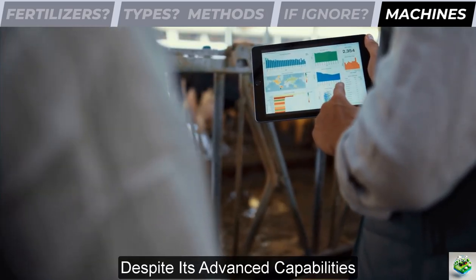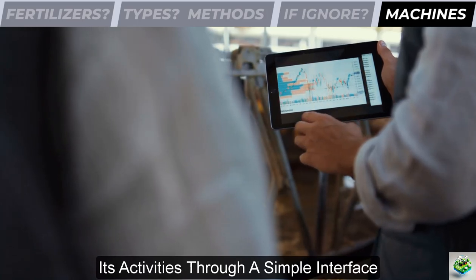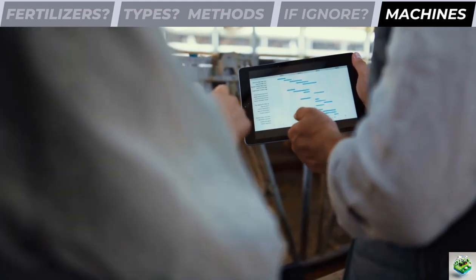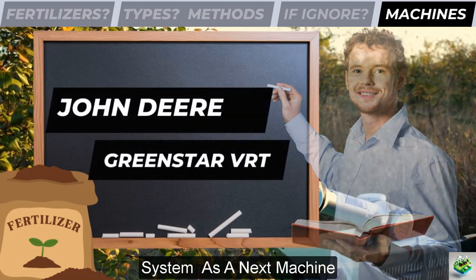Despite its advanced capabilities, Dino is user-friendly. Farmers can easily program and monitor its activities through a simple interface, making it accessible even if you don't have extensive technical expertise. Now let's talk about the John Deere GreenStar Variable Rate Technology, VRT, system as the next machine.